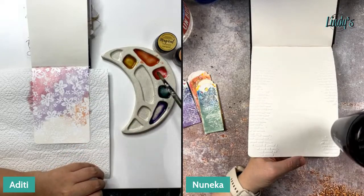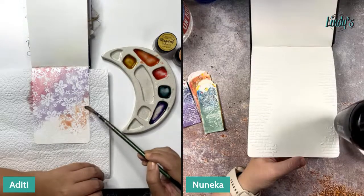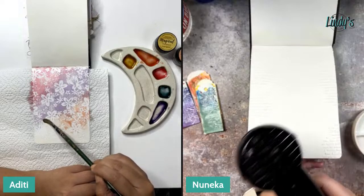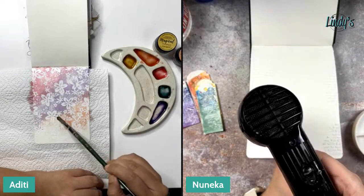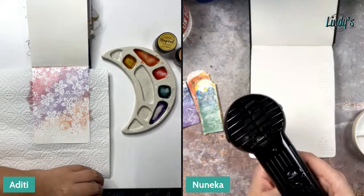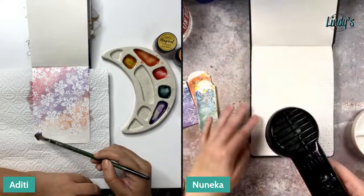So even if on the packaging they might look similar, trust me, they are not. All the colors on the Lindy's website, they are different, they are unique. And Nunu, who's a part of the color development team, I must say they all do a fantastic job.